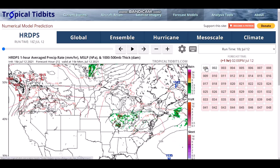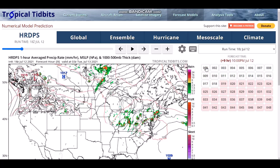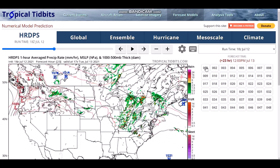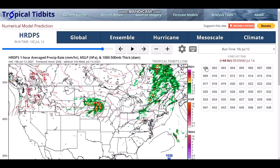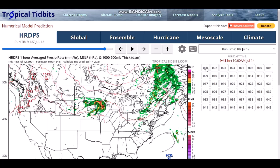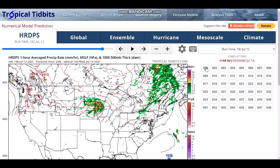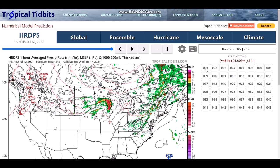And then our HRDPS, another high-res model, you can see it cuts off the southern United States. It only goes for the northern U.S. forecast. There's our first system, and then there's our Boeing Echo, which, again, takes it more in that medium kind of area, not too far to the north or too far to the south, which, again, makes it a bit more reliable.